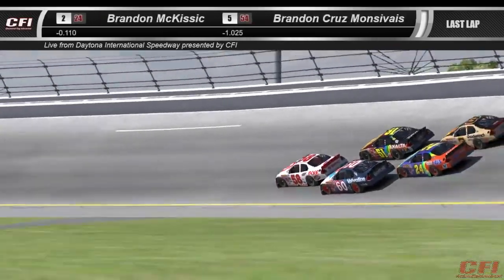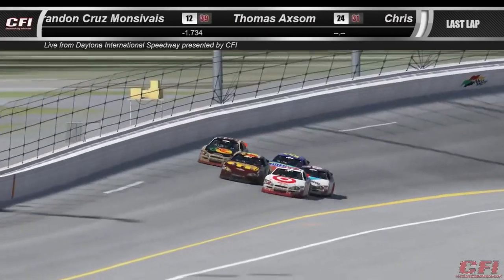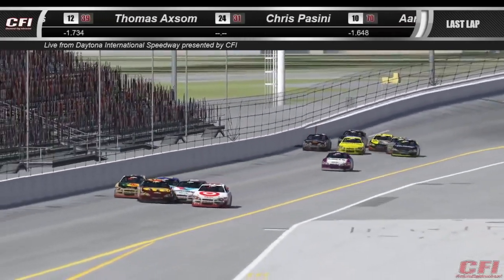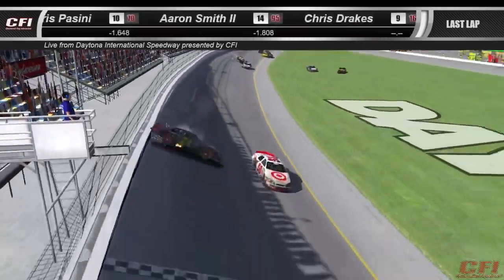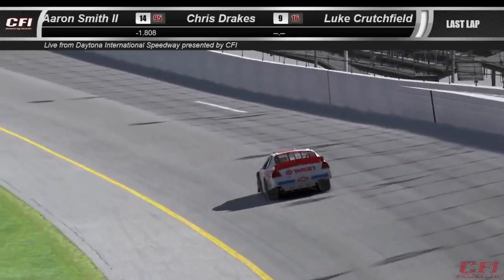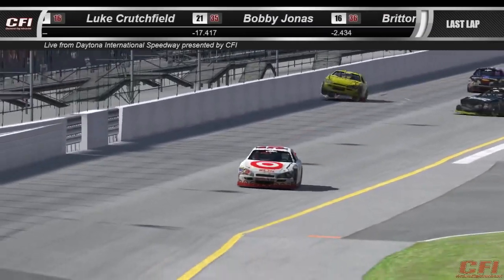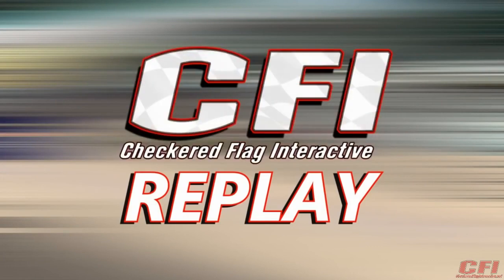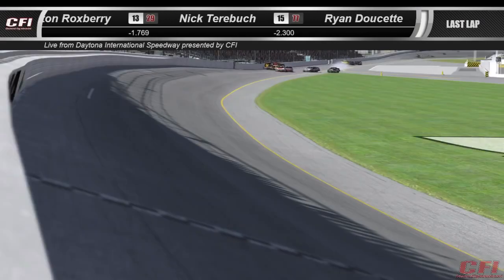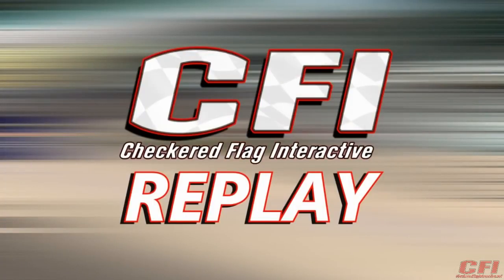The 58 getting a big push out of the 60. The 24, McKissick in the middle there. A little bit of contact. Everyone's all over the place, coming to the line, coming together. They're spinning, and McKissick is going to get hit right there before the line, and that's going to hand it over to that number 58 of Justin Wilson. Say what you will about that incident, McKissick and Wilson, that sent McKissick into the wall, and McKissick could have won had that not happened, but man, what a finish.